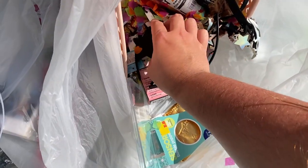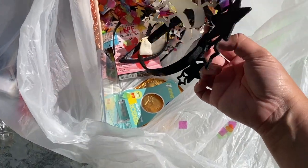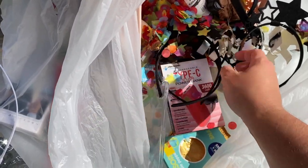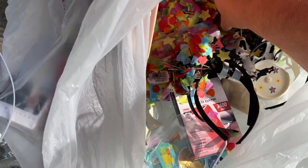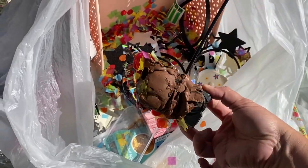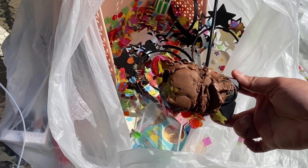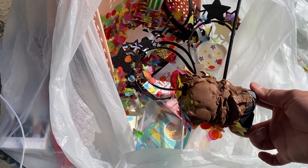These headbands, though, I think are not salvageable because the chocolate is like in its fabric. So I think those are not good. Yeah. Was this for the crocodile? Oh my gosh. If this was for the crocodile, I will cry. All right. I'm going to try and clean that off despite it really not looking so hot. And we'll see if that works.